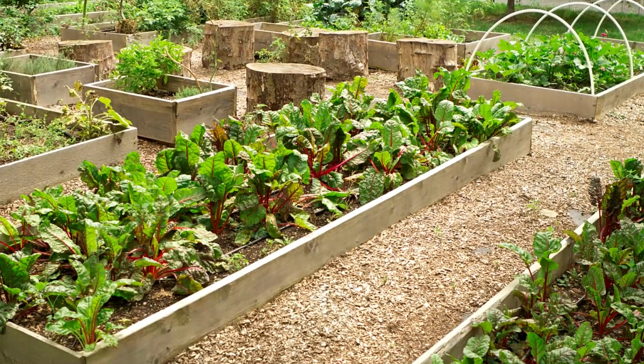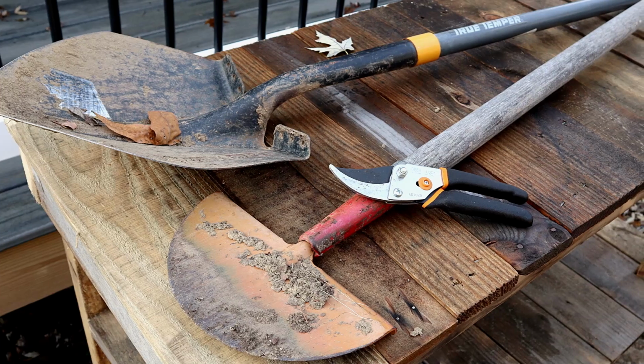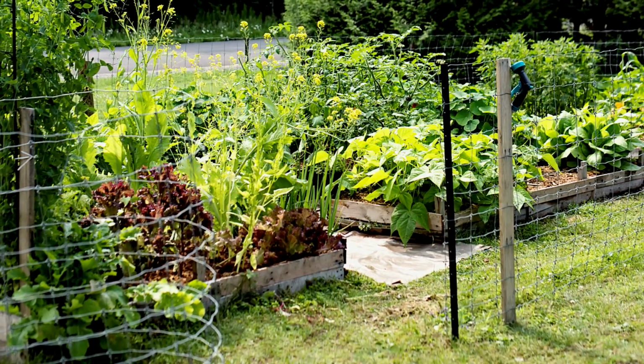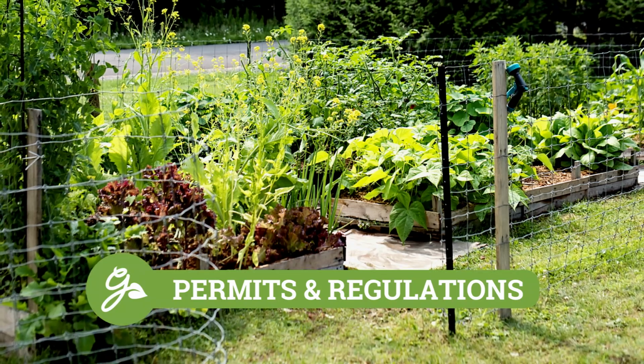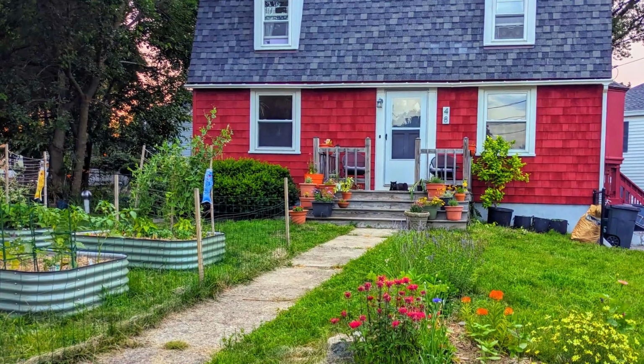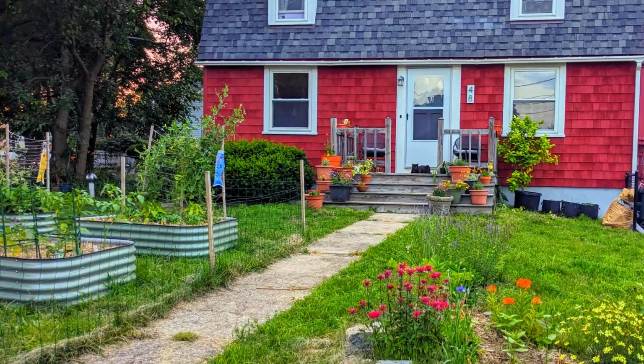This can be especially important if you have mobility issues or anticipate carrying tools and equipment to and from the garden. And finally, you have the not-so-fun task of checking on local regulations and the permits required for building raised beds in your chosen location. It's always a good idea to ensure you're in compliance with any local ordinances before beginning your project.